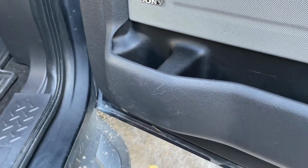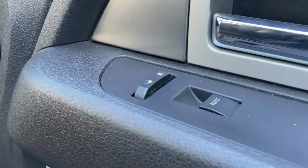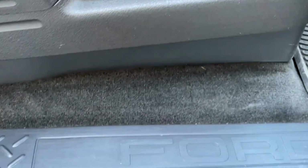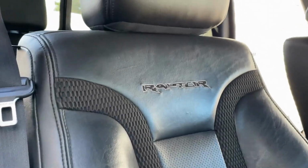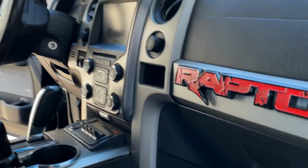Moving to the passenger side, like I said, the door panels are in great condition and have quite a bit of space. And this side also has power seats. Also has a storage area here.